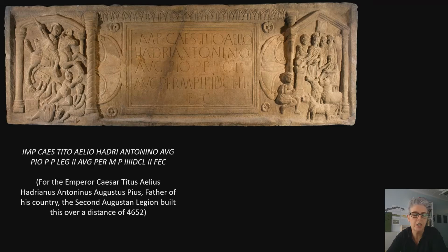So just to very briefly state, the Latin abbreviated is IMP CAES TITO AELIO HADR ANTONINO AUG PIO PP LEG II AUG PER MP, then lots of Roman numerals. And that translates to: for the Emperor Caesar Titus Aelius Hadrianus Antoninus Augustus Pius, to give the Emperor his full title, father of his country, the Second Augustan Legion built this over a distance of 4,652 units of measure.